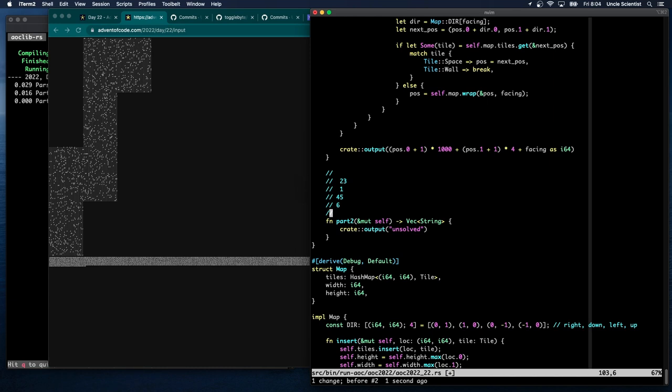So all we need to do now is figure out, based on the direction we're going, right? If we're going this way on face 1, then we're going to end up going this way on face 3. And we have to translate the row column that we're on to the row column that's over here. And then we have to do it for every... Oh. All right.